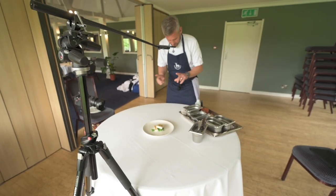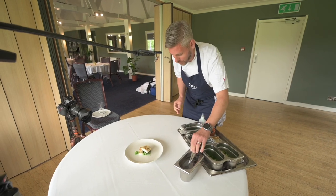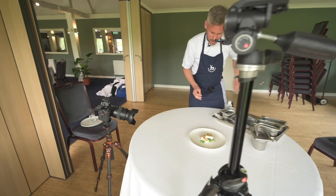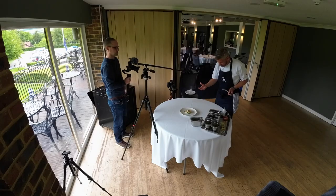What's interesting with this one is I did think about whether we'd sauce down on the bottom of the plate, but I changed my mind as I started. We may well plate another one. This is very fluid, isn't it, while we're going? Yeah, absolutely. So then I'm looking at, I've got the key elements of my dish there. The key elements that I want everybody to taste apart from my sauce.